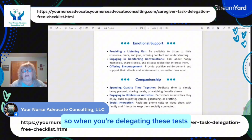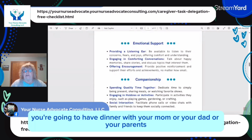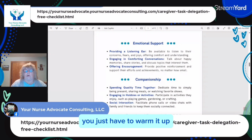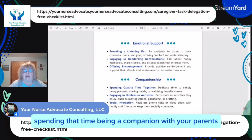When you're delegating these tasks, if you have someone preparing a meal and you've got this nice freezer meal, you come over after work and this is your night, you want to have dinner with your mom or your dad or your parents. All you have to do is warm it up. You don't have to spend all that extra time. You get to sit down and have a meal with them. It's already prepared, you just have to warm it up, and you can engage in conversation and have more quality time, rather than spending that time just being in the house.